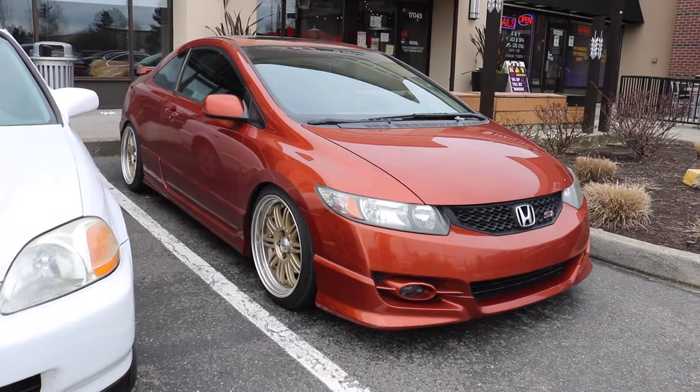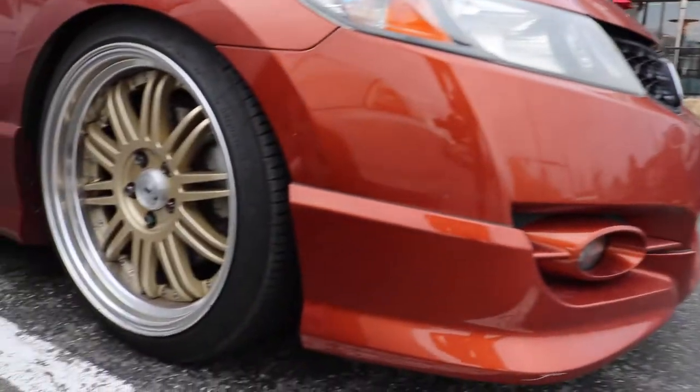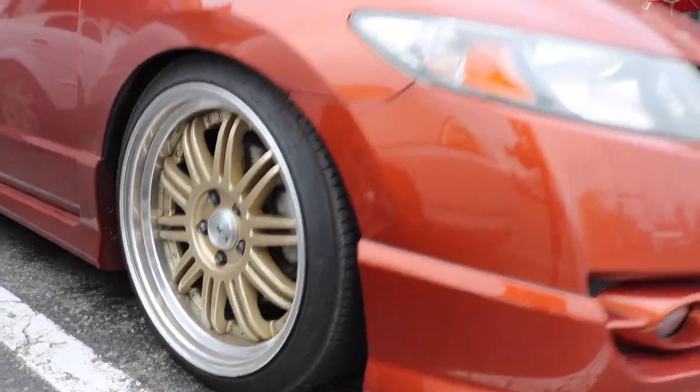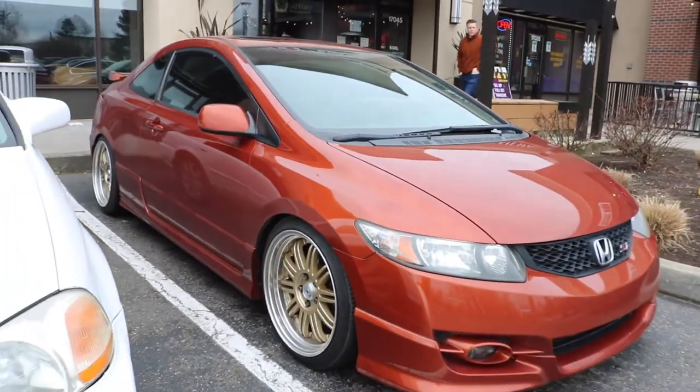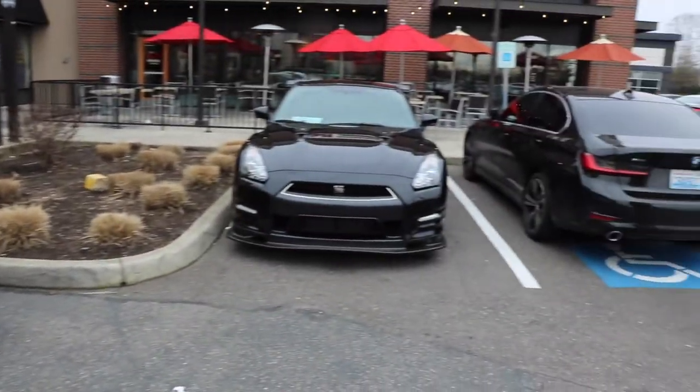Very clean HDN Honda Civic Si. ABS is on. Definitely one of my favorites. One of my favorites for sure. The color, everything, the wheels, every single setup.